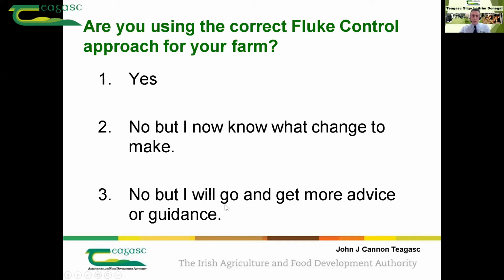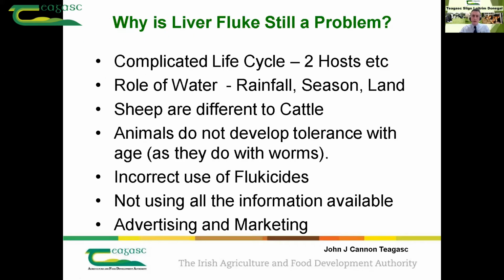The question I'm going to pose here, and hopefully you'll be able to answer it at the end of the talk, are you using the correct fluke control approach for your farm? And there's 3 possible answers. Yes, I am. No, but I know now what change to make. Or the third possibility is, no, I'm not making the right choices now, but I will go and get more advice or guidance.